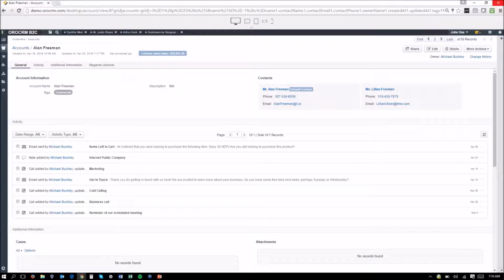For this example, I'll show you what a B2C customer would look like as an account, which I think is very unique in the Oro CRM view. We have an account, Alan Freeman, and we see right at the top that Alan Freeman has a lifetime sales value of just over $10,000. We can also see some additional contacts within his household: Alan and Lillian.